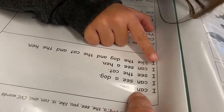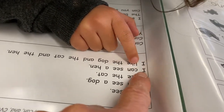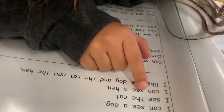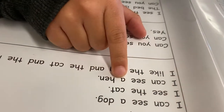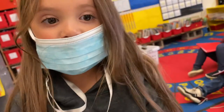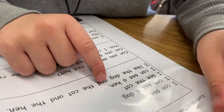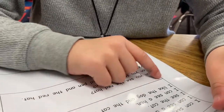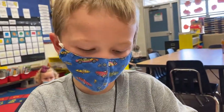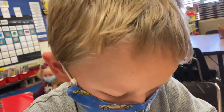For the first time, they're really having to monitor themselves. So this is a great little step up. I can see. I see a hen. What is a hen? It's a girl chicken. It was our vocabulary. This one's really long. You can do it. I can see a hen. What is a hen? A girl chicken. Yes.